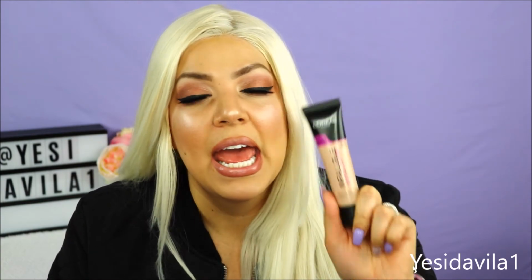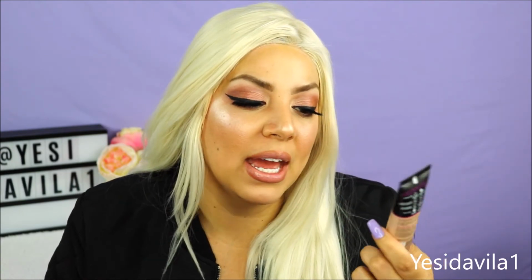This one doesn't have that many shade selections and it is a little bit harder to blend, but once you blend it out with the beauty blender and take your time, it looks very beautiful and it does give you a very matte look. So if you guys are into photography or if you do anything with pictures or video, this works really good on camera and it just provides full coverage and it's just easy.